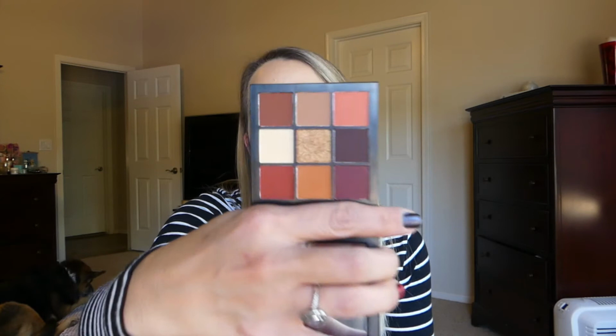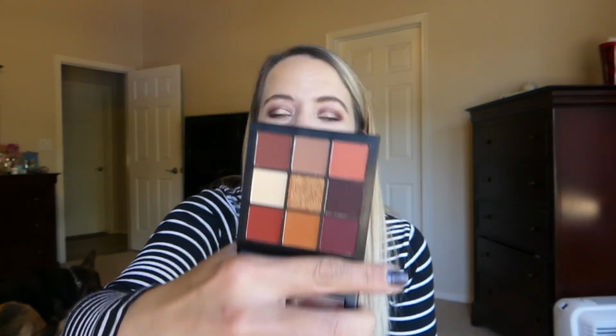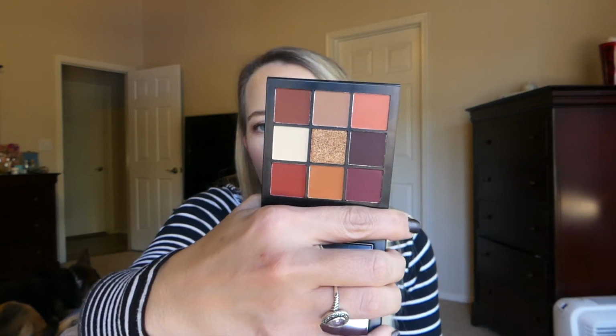Okay, the last thing I have is the one thing I picked, and it's actually much smaller than I thought it was going to be, and I'm actually kind of excited that it's small. So this is the Warm Brown Obsessions palette from Huda Beauty. I wanted to get this because I've never tried an eyeshadow from Huda. I have tried her liquid lips. I'm kind of into smaller palettes like this. I think it's just nice to have something small and not overwhelming. The colors look really nice. They look right up my alley. There's only one shimmer. Everything else is matte, it looks like.